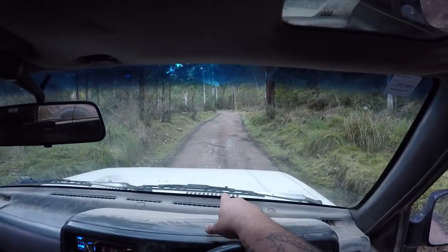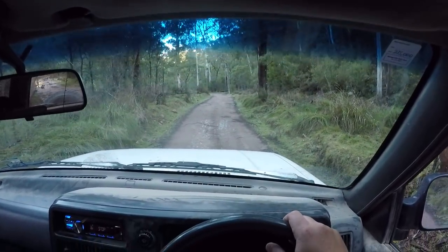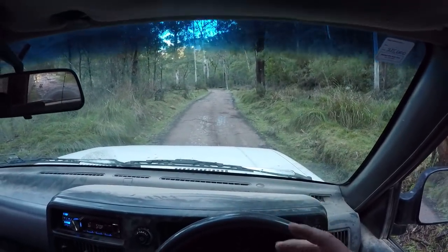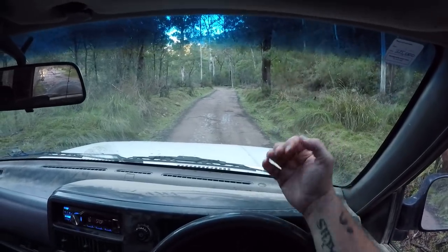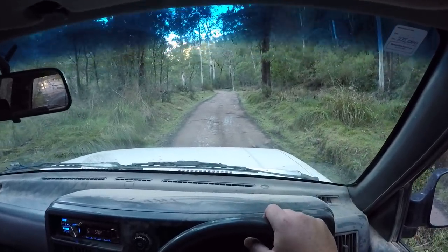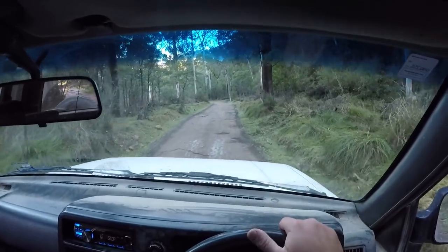You see that big stick on the road? I just picked that up driving through all them puddles. I picked up a hitchhiker, as I like to call it. Quite often, rather than getting out of your car and laying in the mud and reaching up underneath, you can just put the four-wheel drive in reverse, drive backwards, and they will just unhook themselves, which is what's happened there.